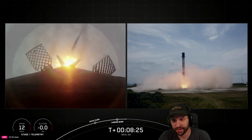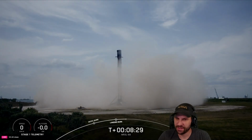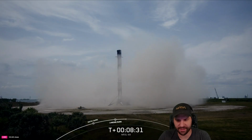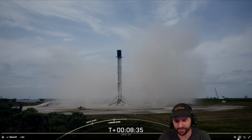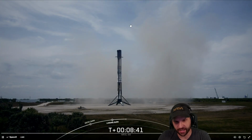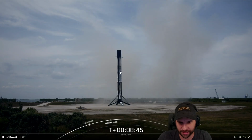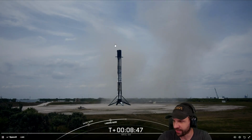Impact shutdown. Stage 1 landing confirmed. Nice and soft there. You have the touchdown call-out for a successful landing at Landing Zone 1 of our Falcon 9 rocket. This was the second launch and landing for this first stage. Good call for nominal orbit insertion on the payload. That's booster 1092, just a baby Falcon 9.